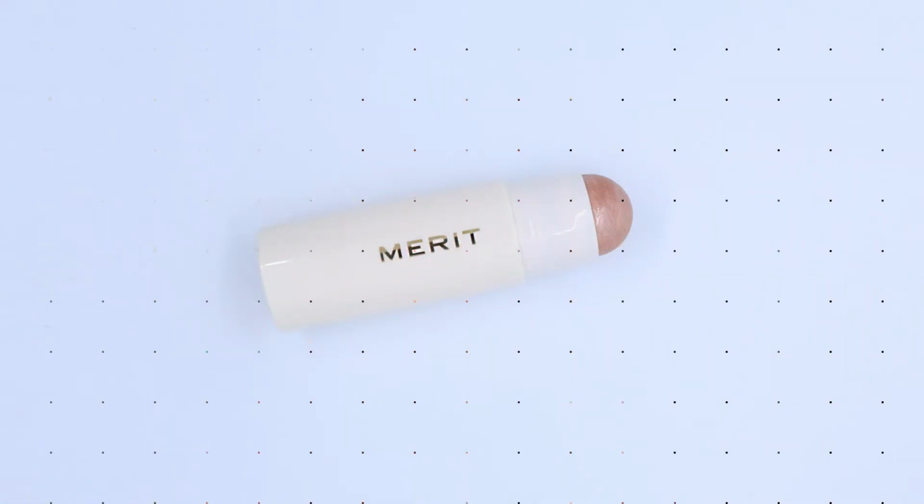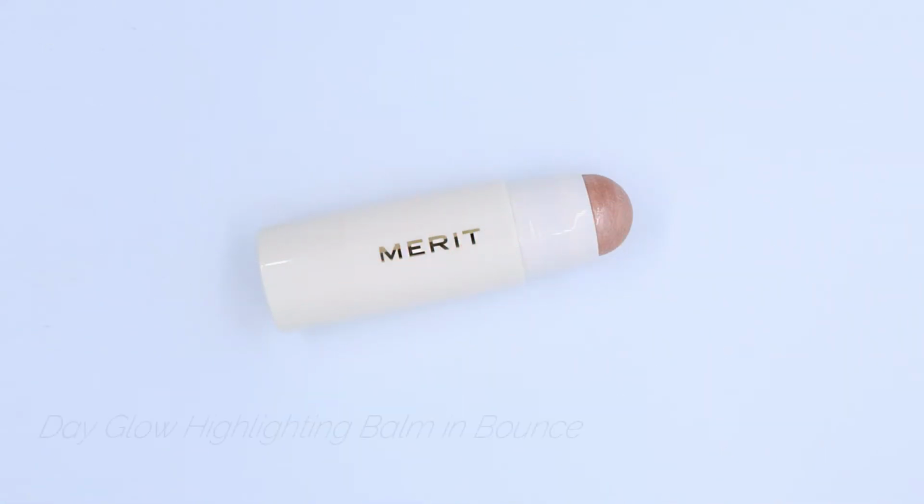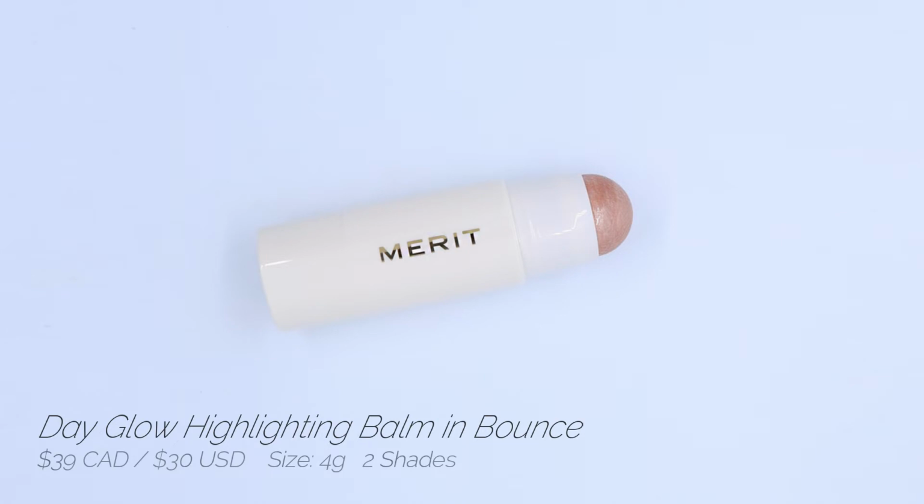Very nicely designed product. So the next product I want to talk about is the Day Glow Highlighting Balm in Bounce. So this is the more pinky shade. The other shade they have, I think, is called Cava, and it's the more champagne shade. This is $39 Canadian and retails for $30 US. It's 4 grams, which is kind of small.